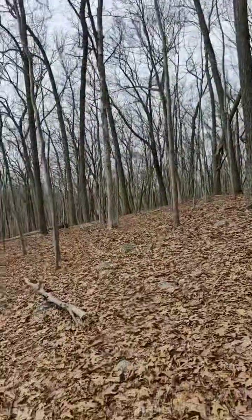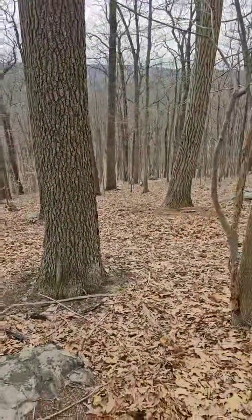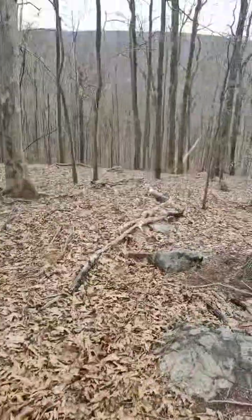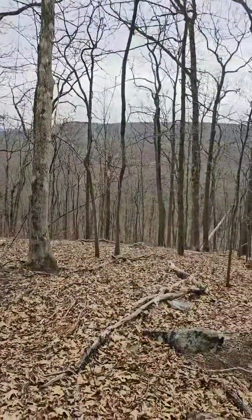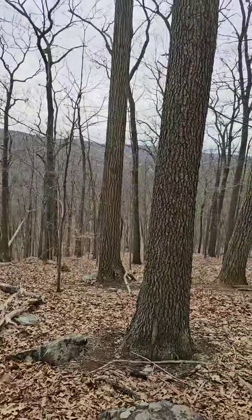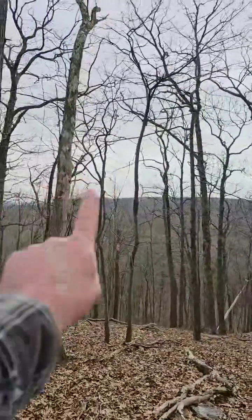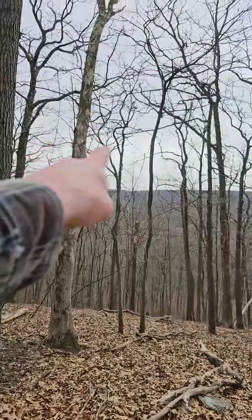So the workings I saw, this is not as... this is so overgrown. This is really overgrown over here compared to the other mountain. Let's see, the other hilltop that I'm on is... here it is right there. You see that right there? You see where I'm standing? And that top of that mountain right there?